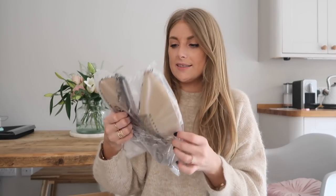Then we have the snake effect shoes. Now, I've actually got the style of these in flats. I'll put a picture in. I think they might be sold out though, but I just really wanted a pair of nice shoes that had a little bit of height to them and would look cool with smart trousers in autumn winter, because I've got quite a lot of long trousers, and I've been wearing a lot of sandals, and I just want to find another pair of shoes that will look cool with them.